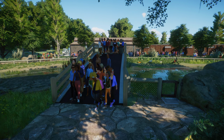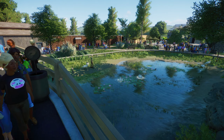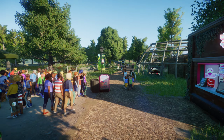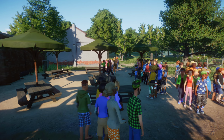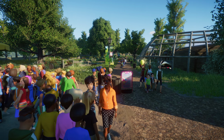The idea of this area also was to split up the crowds so that we don't get too many traffic jams. Planet Zoo's pathing system and guest system, as they use that path, can be a bit of a pain, and I think we might have a little bit more of a way to go. And then inside the aforementioned walled garden, we've got our walkthrough habitat for our badger, our fox, and the deer.